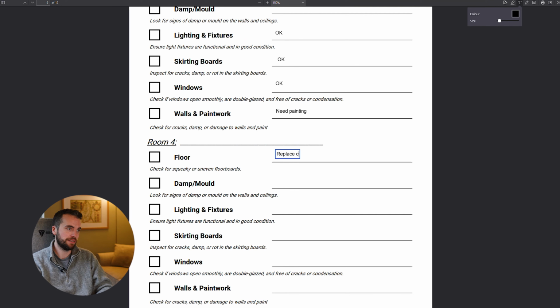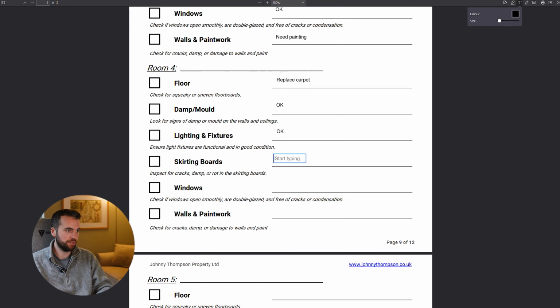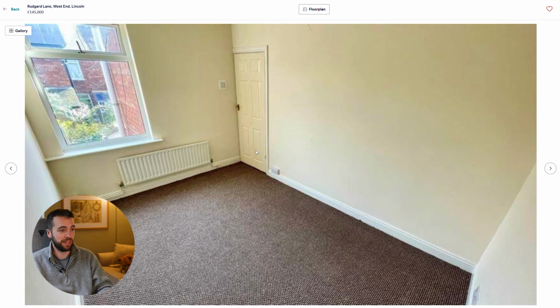Replace carpet. Damp mold, it's okay. Fixing, okay. Skirting boards, okay. Windows double glazed as well. That's okay. And the walls and paintwork just need painting. That was bedroom 1. We've got bedroom 2. This is even better, to be honest.